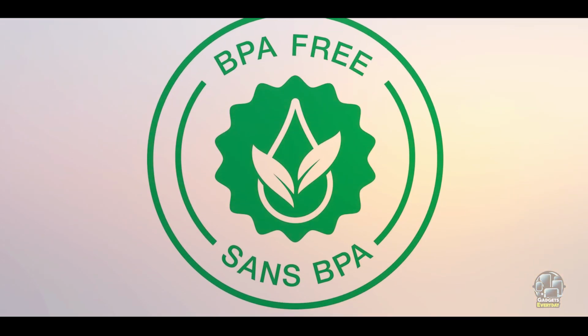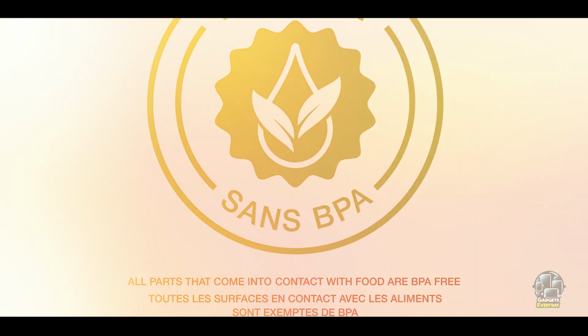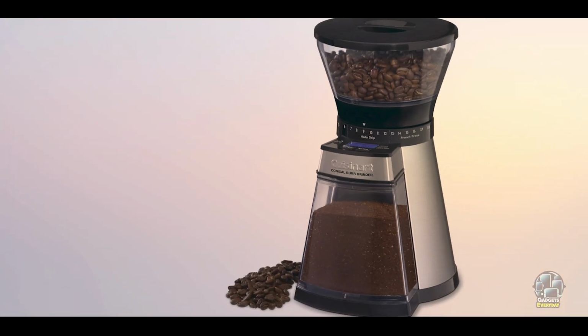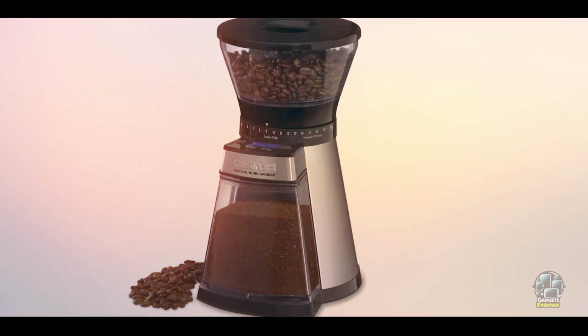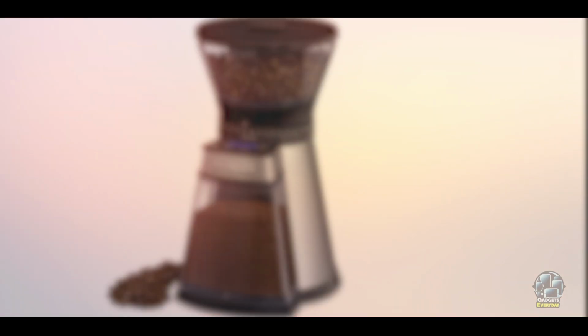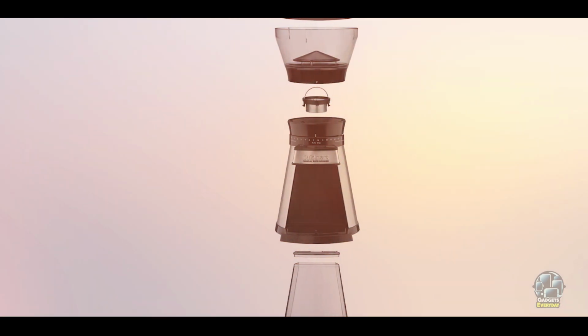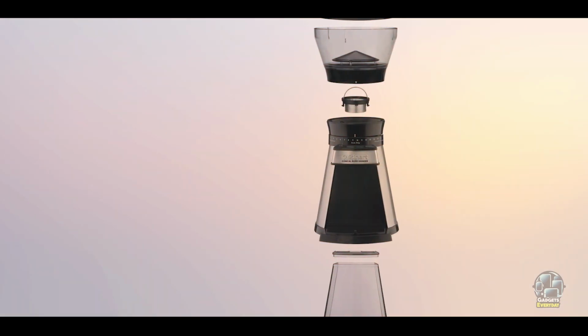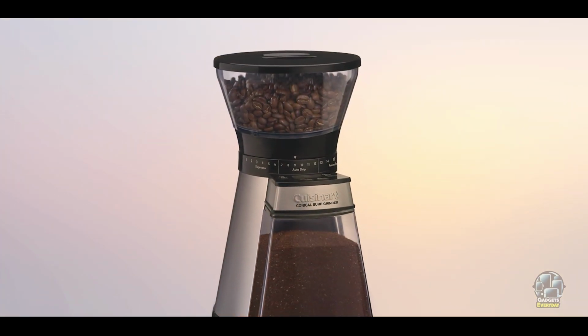Durability. The Cuisinart Coffee Grinder is built to last with its robust construction and high-quality components. The motor is powerful enough to grind tough beans quickly, and the blade/burr system is designed for long-term use. The parts are made from durable materials that resist wear and tear over time. The grinder's components are easy to clean, ensuring that it remains in top condition for years of use.